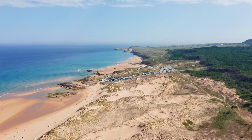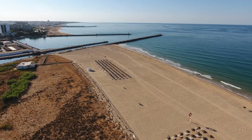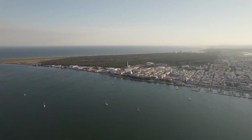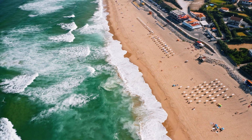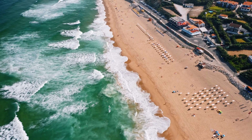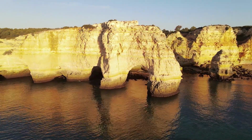When you visit the Algarve, it feels like you spend your days hiking, visiting the beaches, and roaming cobblestone towns in the warm sun and water. And that's because you do. It's incredible. And with that said, which of these places do you want to go to next?